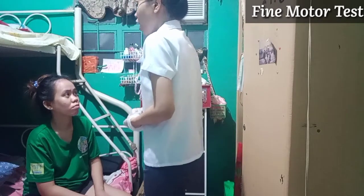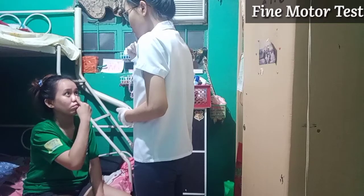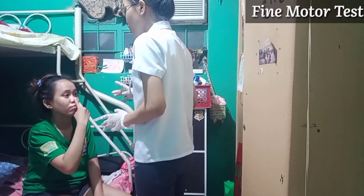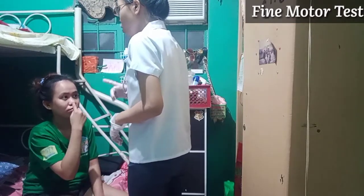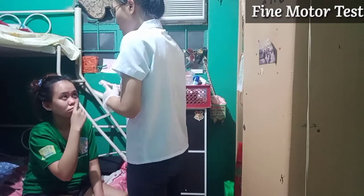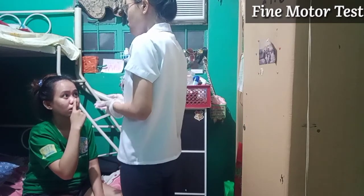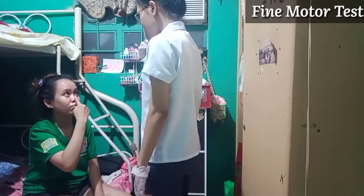Ma'am, you have to place your finger on your nose, and I will also place my finger on my nose, and you just have to point your finger where I point my finger, and you need to point it thoroughly. We will be doing this in a maximum of 6 different directions. Would that be okay po? Okay, thank you po.